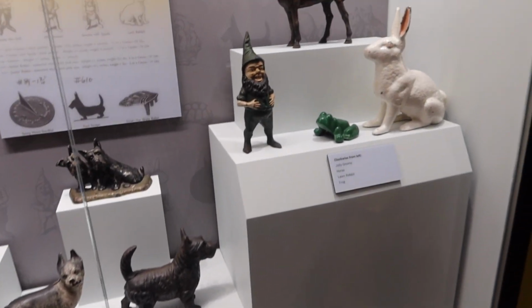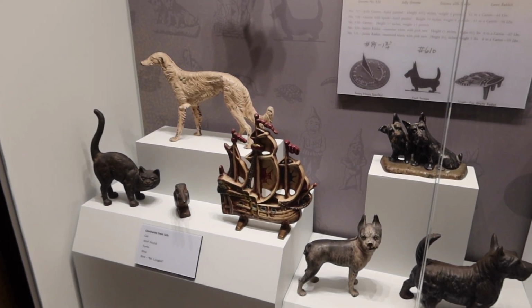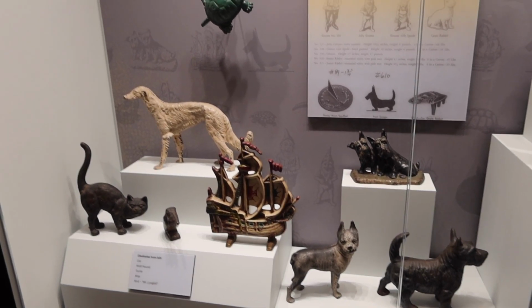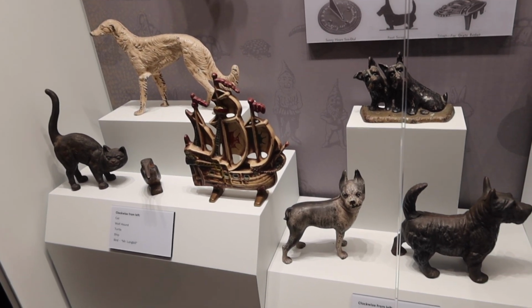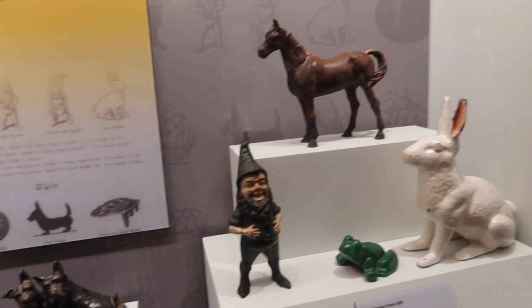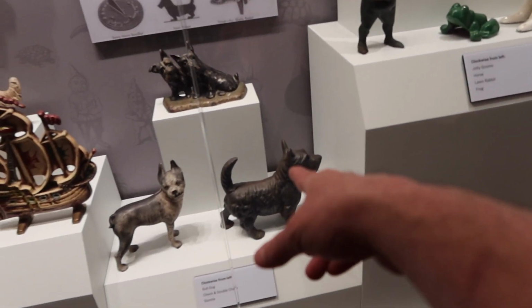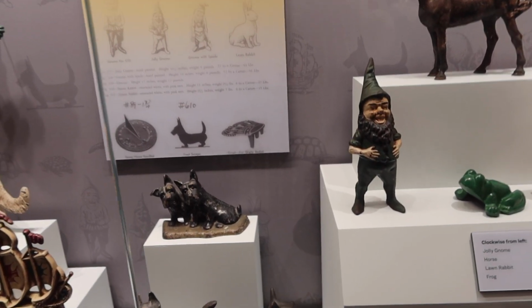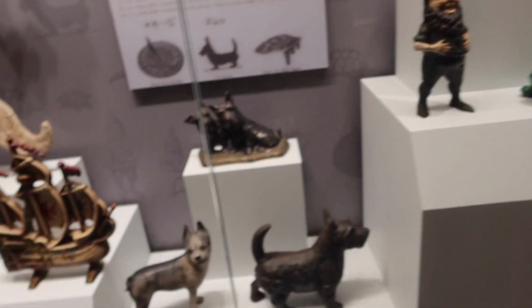And these are some novelty items, doorstops, garden gnomes. They built these during the Great Depression, when people didn't need a lot of cookware, so they started making little critters. This Scotty dog. It said it boosted sales. I guess so they could put a little gnome in there and make them feel better during the Depression.